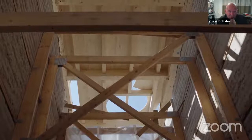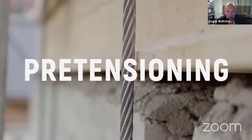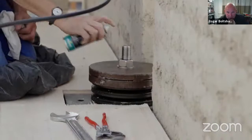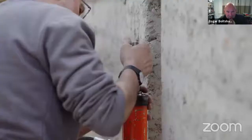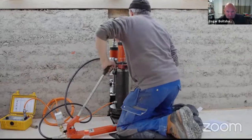This is the wood structure, which was also important for the tension. So the wood beams bring the force to the earth element, and with the cable, we take the whole construction down, pre-tensioning the whole structure. This is the end of the cable and the instrument to put them under pressure. And we control that every week to have more information about what happens if we put this construction under pretension.